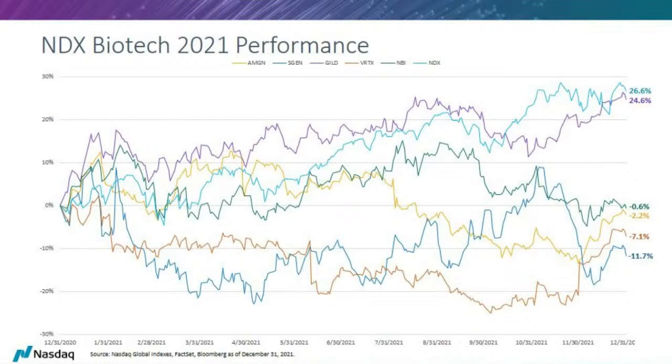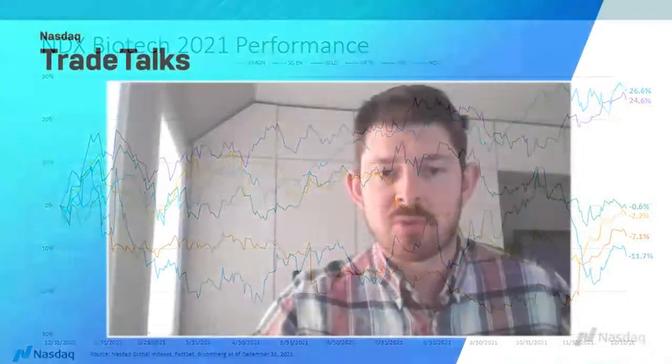Vertex Pharmaceutical, a name which has done really well for a number of years now, is down just over 7%. And then Seagen is down a little under 12% for the year. So a very mixed bag of performance. For a group that is not a huge percentage of the Nasdaq 100 index weight overall, it's still an important group to pay attention to, as it gives you a very different type of exposure than the traditional tech and consumer businesses that we usually focus on with the Nasdaq 100 index.